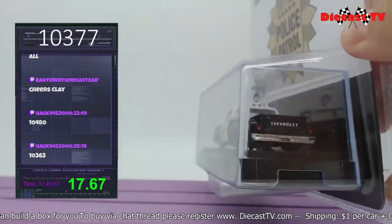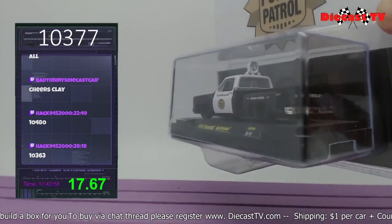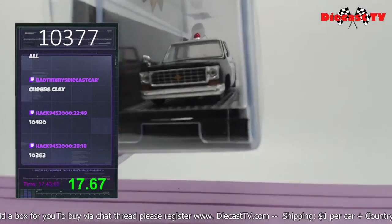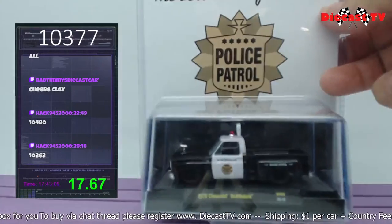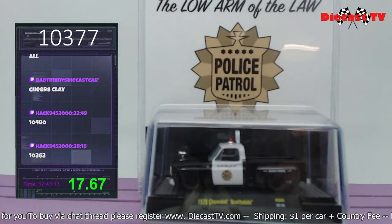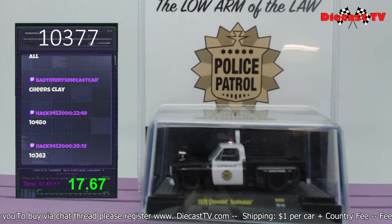M2. Take a look at the back. There's that little old light up on top, and the little floodlight in the front. The package on this one is in excellent, excellent condition. Again, this is the 1976 Chevy Scottsdale, limited production, the Low Arm of the Law, produced by M2 Machines.